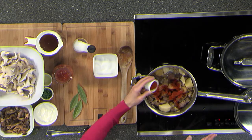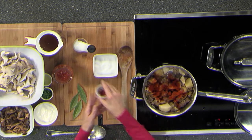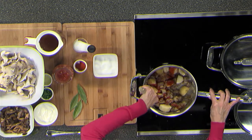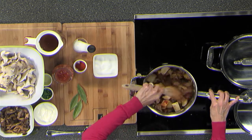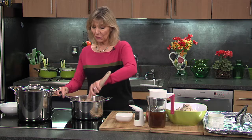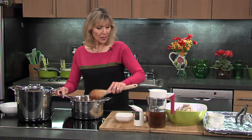So we're going to put a good amount in there, say about a tablespoon. And you can add more as you go, of course. You know, taste as you go, and if you want more, add more. I actually will tend to put a lot more in because I just love the flavor so much, but this is a good starting point.